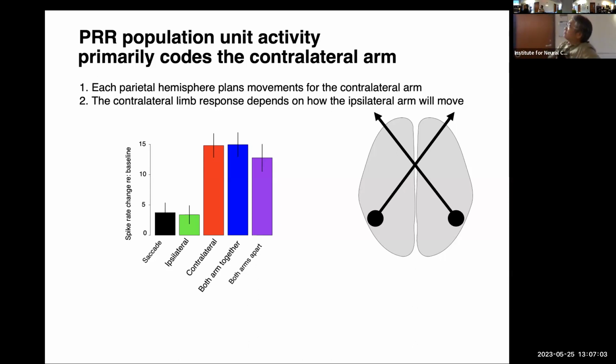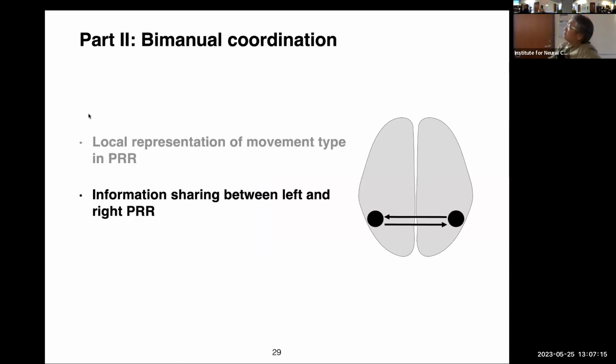Right? And the variability observed in these conditions suggests that PRR does have some information about what the ipsilateral arm is going to do. And so then I next wanted to address whether that information might be coming from PRR in the opposite hemisphere. Because that's what I'll tell you about next.